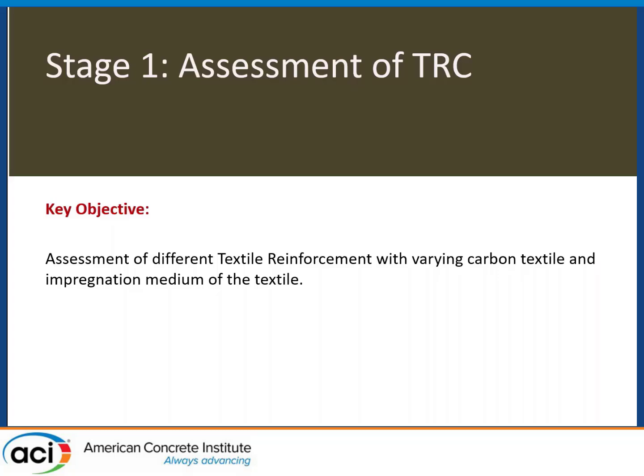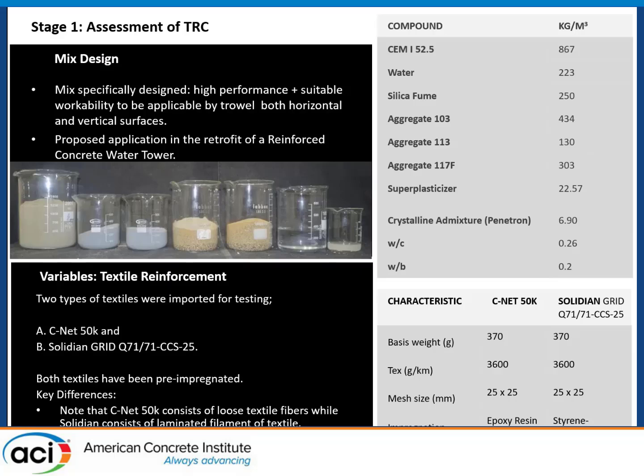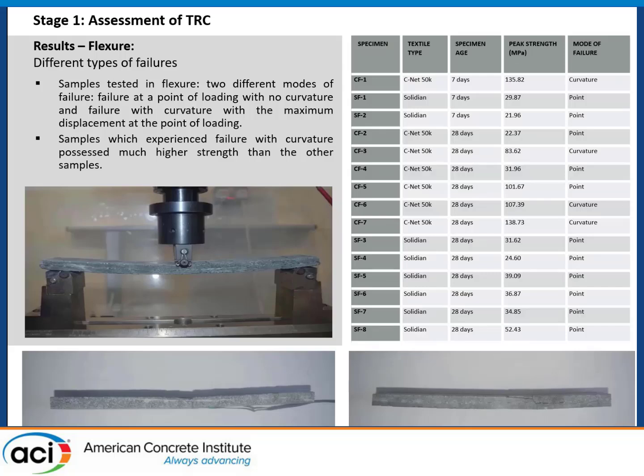So we looked at two commercial options. One is a textile which is impregnated with a styrene butadiene and the other epoxy resin. So here I'm referring to two particular solutions out of a number we assessed. I'm presenting the high strength mix we used as well within the framework of the Horizon 2020 project, with the self-healing intention as well. But I have to say that the purpose was to have a similar type of textile from different sources, one with relatively rigid configuration and the other one also rigid, pre-impregnated, but with laminated filaments.